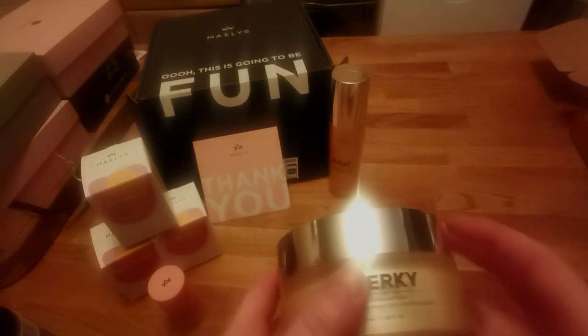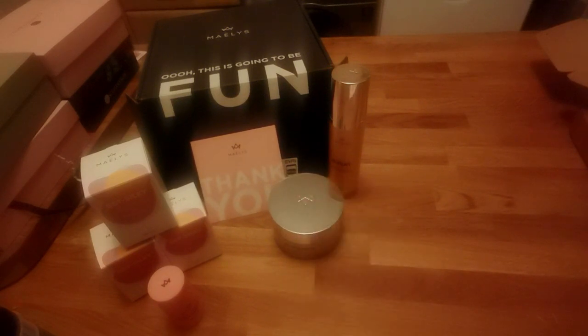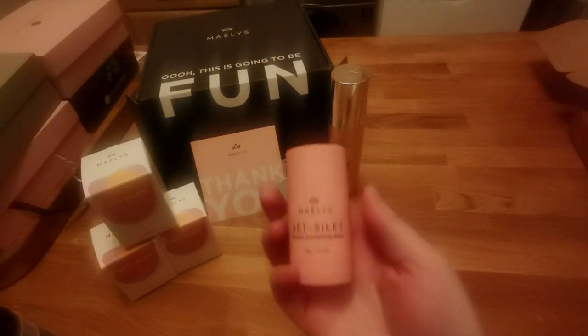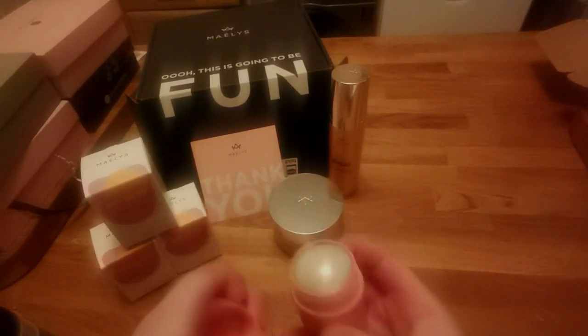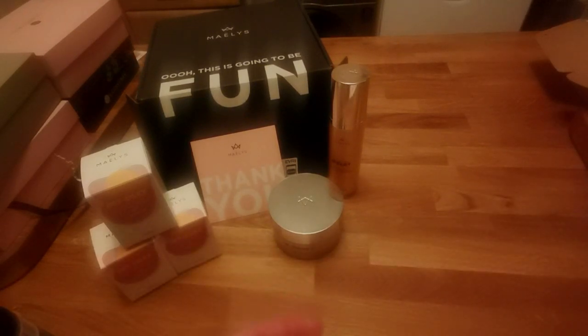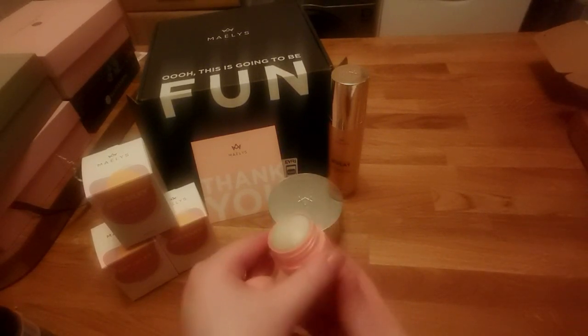So this is basically for firming and lifting your chest, and again, when I used it on its own, I noticed only a slight difference. But when we're using it with this exfoliating stick, it smells really nice. It kind of reminds me of a watermelon Jolly Rancher smell, which is weird. But yeah, it's basically an exfoliating stick.